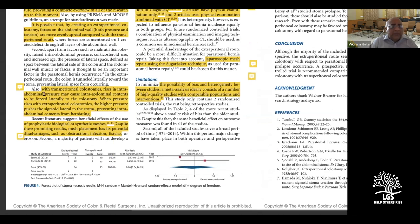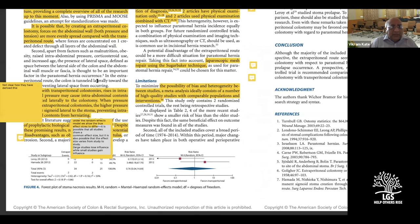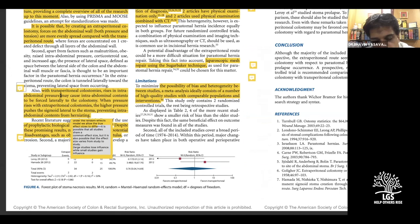This portion. Now, if you see this portion, they have mentioned, this is a part of the discussion. My screen is visible, Dr. Bhavin? It's visible. Yes, sir. So you can see here, with transperitoneal colostomy, rise in intra-abdominal pressure may cause intra-abdominal contents to be forced laterally to the colostomy. When the pressure rises in the extraperitoneal colostomy, the higher pressure pushes the sigmoid lateral to the stoma and all that.